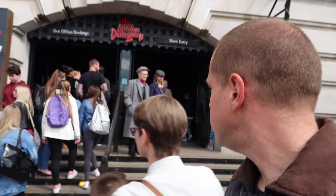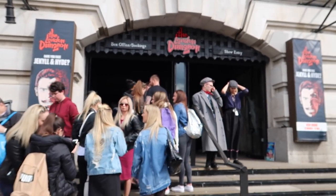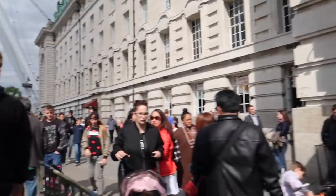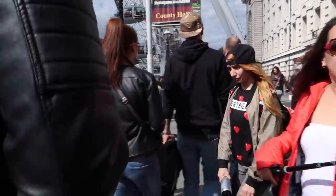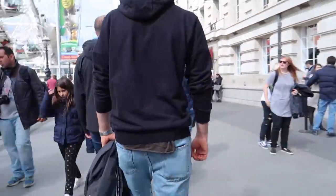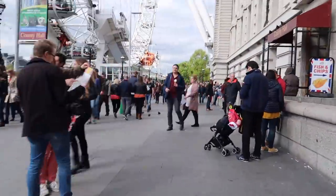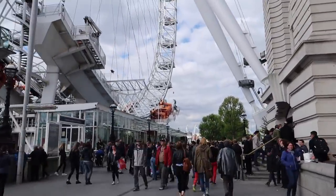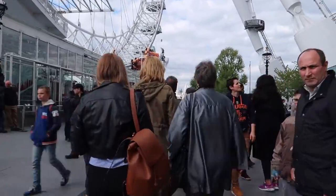London Dungeon. The London Dungeon is another big attraction here on the South Bank. Originally it was over by London Bridge. Now it's here on the South Bank. It's a mix of shows and rides and it's interactive. It's a mix of fun and scary and it explores London's gory and gruesome past.